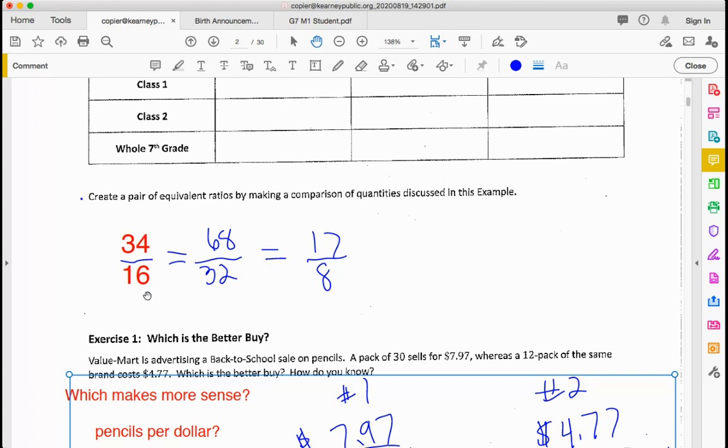What went into 34 and 16? 2. Now, 34 divided by 2, sometimes that's tricky, but here's what you could do. Instead of 34, think of it as 30 and 4. What's half of 30? 15. What's half of 4? 2 plus 15 is 17. Half of 16, maybe you know it, but you could do half of 10 is 5. Half of 6 is 3. Break it into easier parts. That's going to be a common theme.